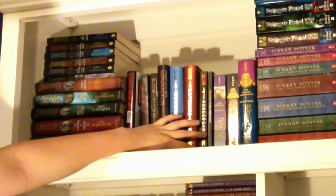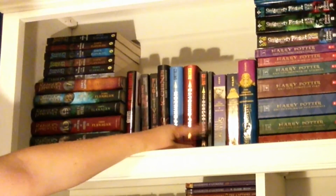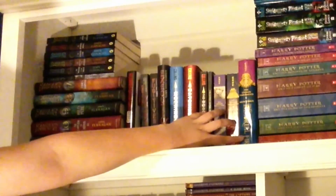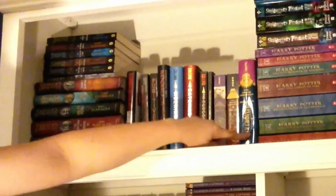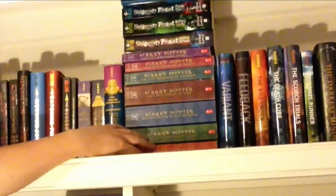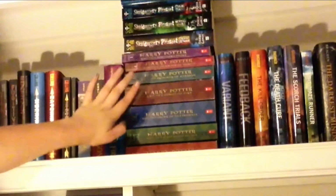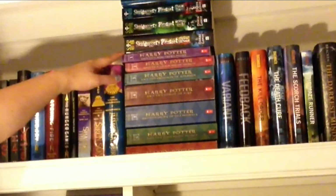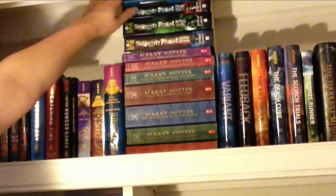Then right here we have the Hunger Games trilogy plus the tribute guide for the first movie. And so we have The Hunger Games, Catching Fire, and Mockingjay. And then over here we have the Cronus Chronicles by Anne Ursu, which is The Shadow Thieves, The Siren Song, and The Immortal Fire. Of course, right here we have all of my Harry Potter books, and we have The Sorcerer's Stone, The Chamber of Secrets, The Prisoner of Azkaban, The Goblet of Fire, The Order of the Phoenix, The Half-Blood Prince, and The Deathly Hallows.